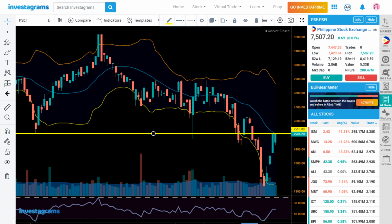So, okay, what I did here is I just click all stocks and then I sorted it according to the trades. And let's work our way downwards from the highest number of trades to the lowest. All right. So let's first check out ISM.